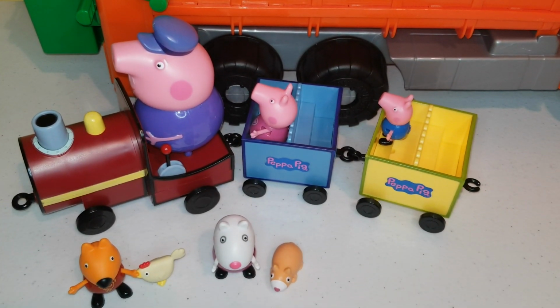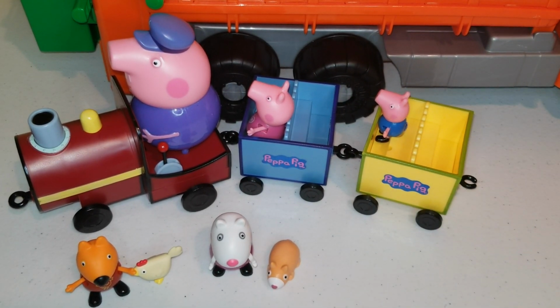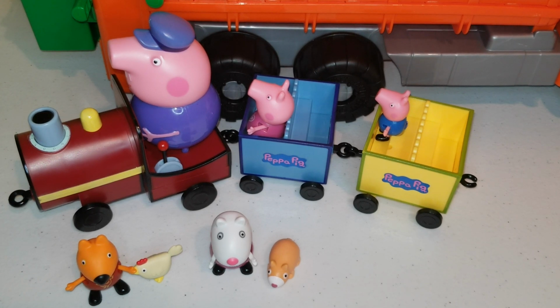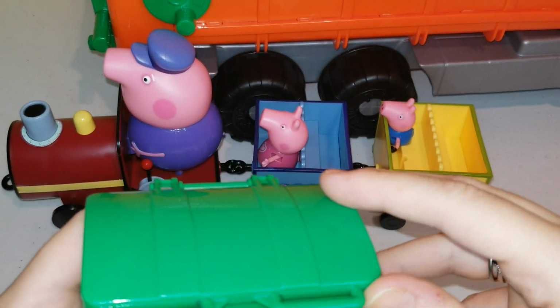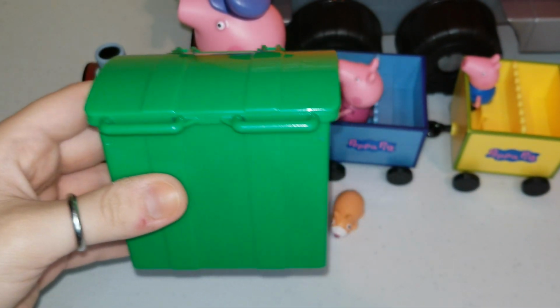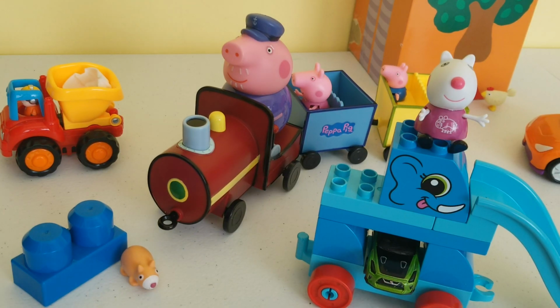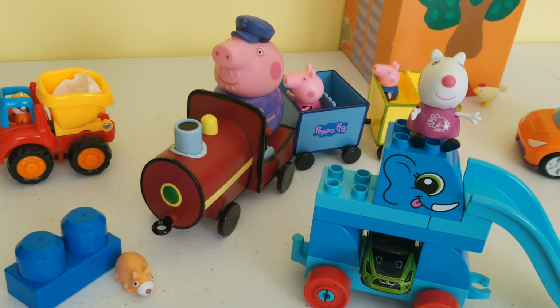And we have Grandpa Pig, Peppa Pig, and her brother George. And they're all going to help us learn about recycling in this video. They're going to find different items around that can be recycled. They're going to put it in a recycling dumpster. And then the recycling truck is going to come and take the recycling dumpster and take it to the recycling center. So let's begin.